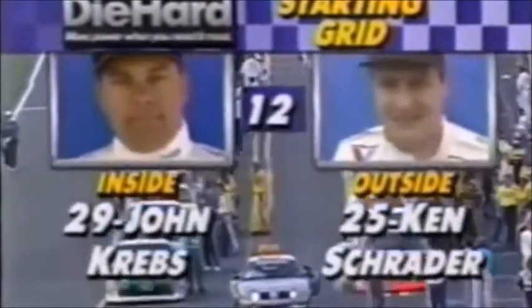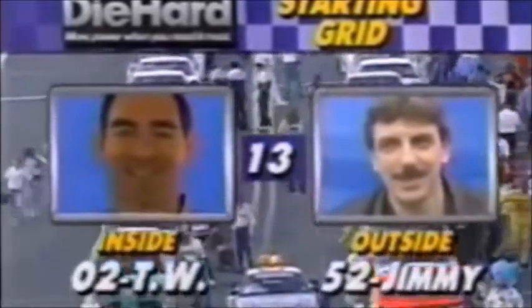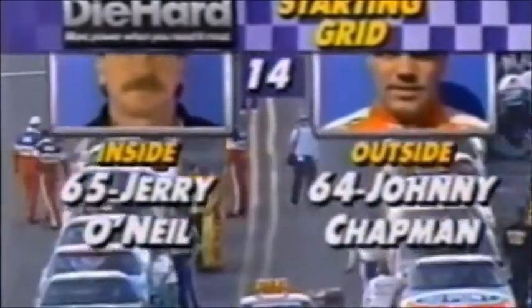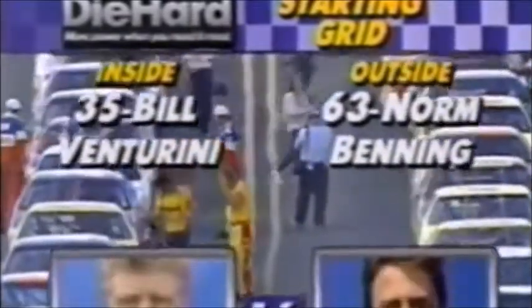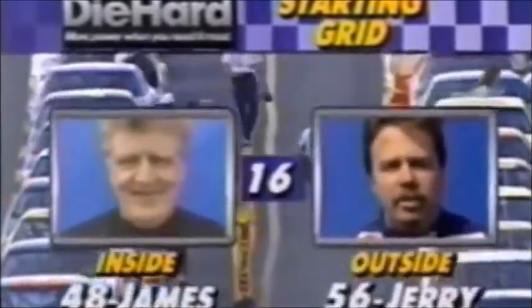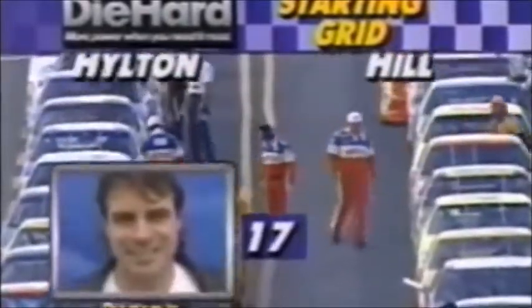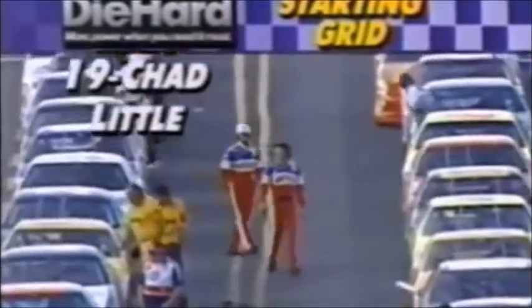Row 12, John Krebs from the Winston West Series, and Ken Schrader had trouble in qualifying. He's way back in 24. T.W. Taylor from the Sportsman Division, and veteran independent Jimmy Means. Jerry O'Neill entering his 4th Winston Open, and Johnny Chapman, a rookie. Former ARCA champ Bill Venturini has scratched Norm Benning from Pennsylvania. James Hilton, who won Talladega in '72, and Jerry Hill, his first Charlotte start. Chad Little, new race team for Redskin quarterback Mark Rippon, will start last.